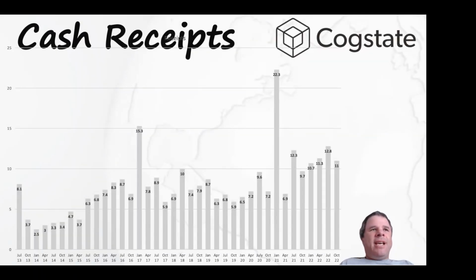Now onto the receipts history for Cogstate. I started following this company back in the June quarter of 2013 when they had $8.1 million of receipts. And they didn't have a better quarter than that quarter for another 3 years. So it took them 3 years to have a better quarter. But generally, when you look at the receipts for Cogstate, they are going up. Not in a straight line. There is a bit of lumpiness here. But the main thing here is receipts are increasing through time.